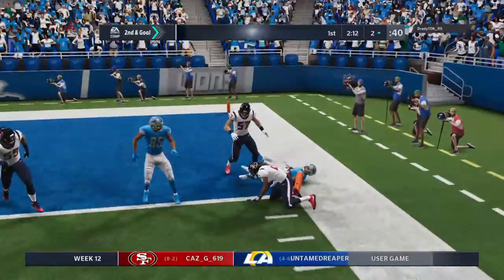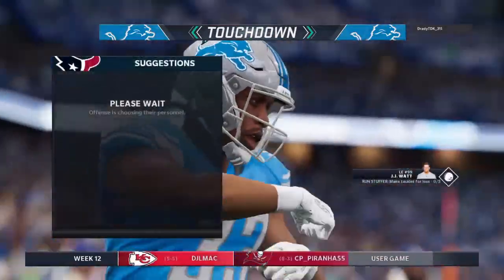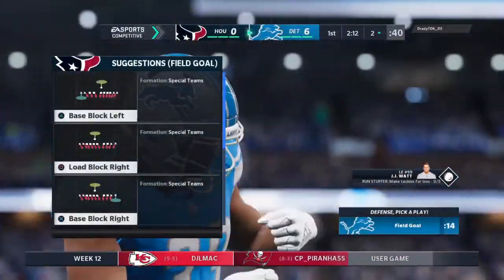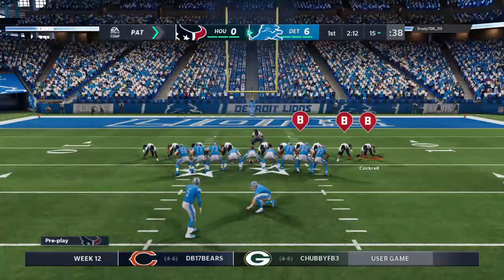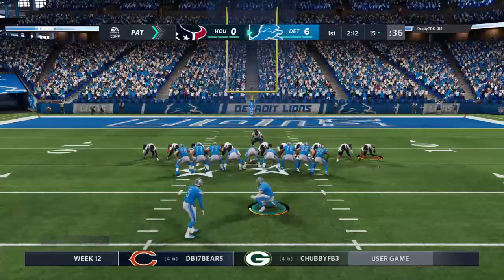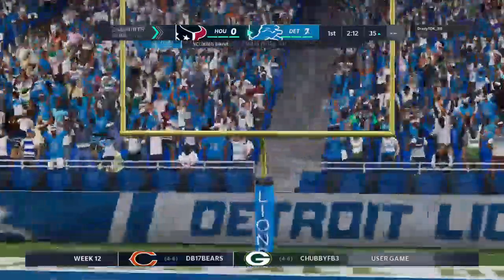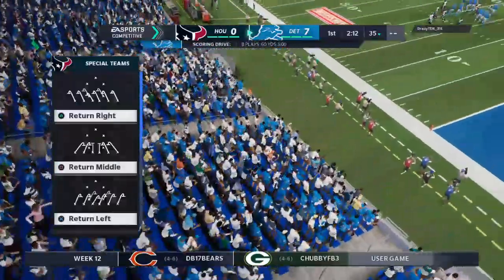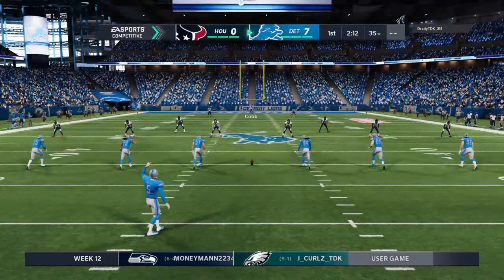And he'll get into the end zone. Touchdown, Detroit. Kerryon Johnson, his 4th touchdown on the year. And the Lions are going to take a 1st quarter lead. It's up, it's good, and the Lions lead 7-0. Makes the score Lions 7, Texans 0.